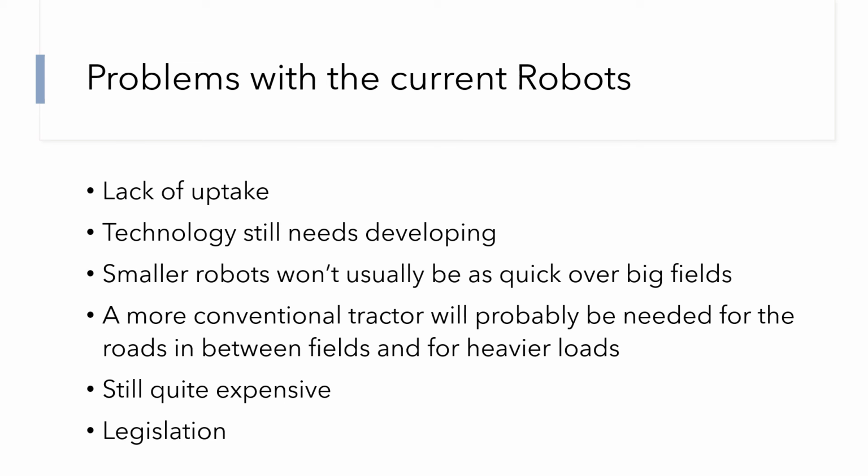So, problems with current robots. There's a lack of uptake because it's a new technology. The technology does still need developing. Smaller robots won't usually be as quick because you're not allowed autonomous vehicles on the road yet. You'll still need a conventional tractor to take it between where you need it. They're still quite expensive, and legislation does limit them as you're not allowed to just let it go and you have to be supervising the robots.